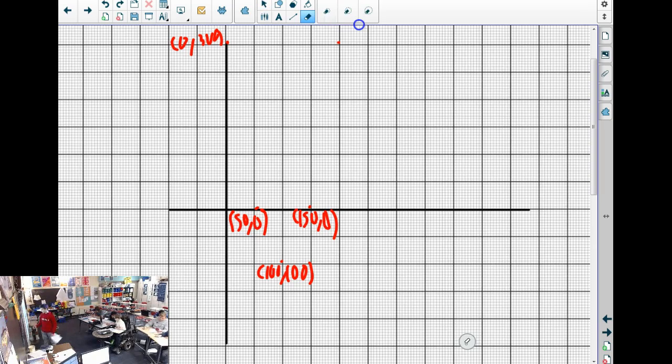Yep. Excuse me. Why is the eraser like this? It's a smart board code. You can make it smaller if you want. Up at the top, the thickness of the eraser. I already got it.